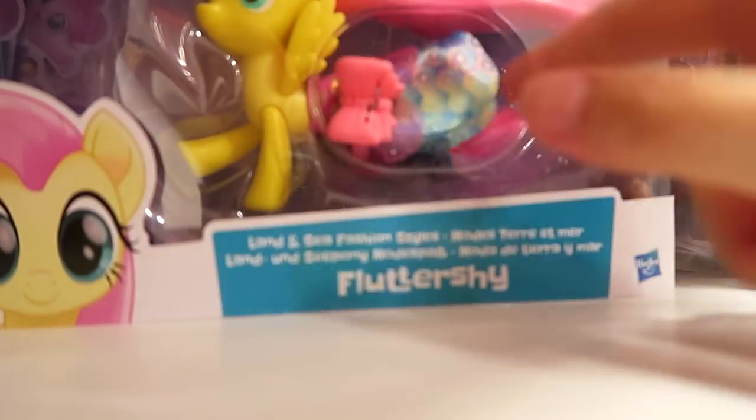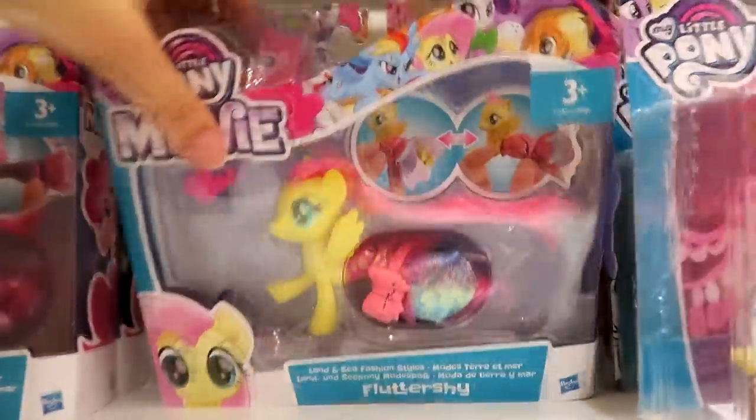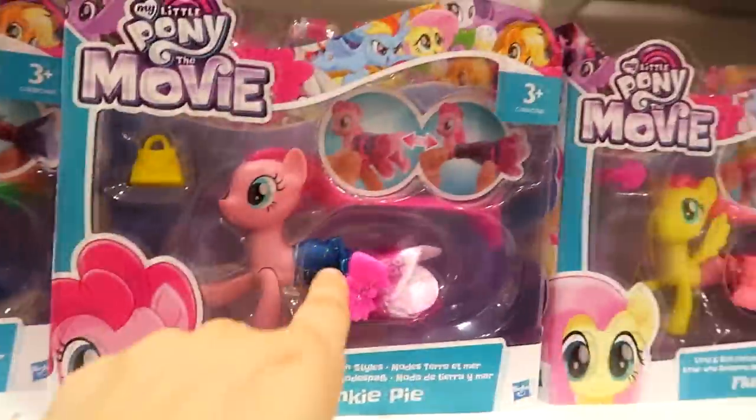And clip it up there, and then she's wearing a skirt, but I don't think you can do it very well like this. But you get the idea. I think that's kind of cool. They've got Fluttershy, and they've also got Pinkie Pie. I like the colors for her tail.